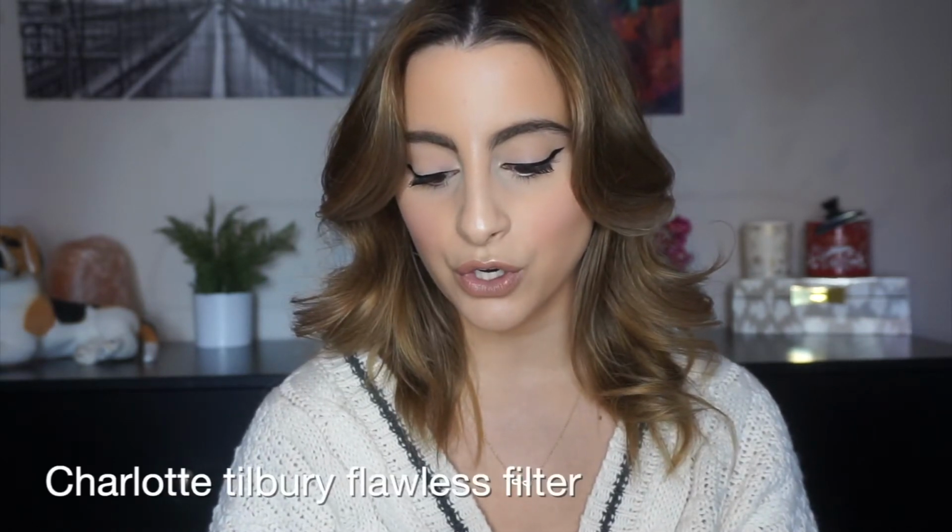Sticking with skin, I do quickly want to talk about this. This is from Charlotte Tilbury. This is the Hollywood Flawless Filter.